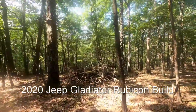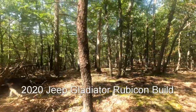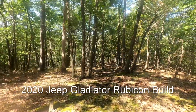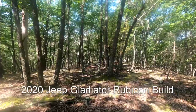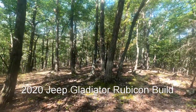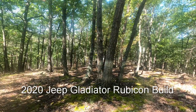The reason I went with the Rubicon versus the lower models is because I wanted something right out of the gate that I could throw a lift and big tires on and go. With the front and rear lockers and all the other features of a Rubicon, it allows me to do that right from the get-go. And later on, if I get my use out of it and I want to replace the differentials and put bigger tires on it, I can certainly do that. So let's get into the build.